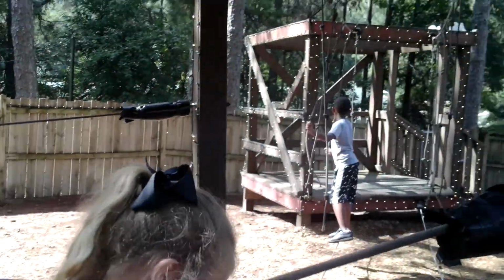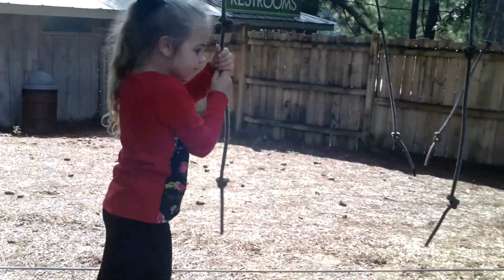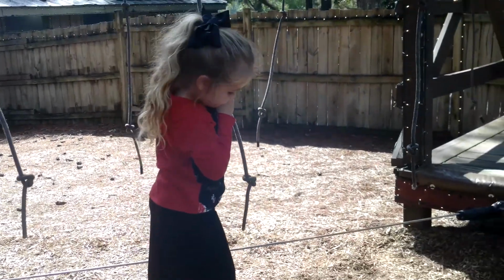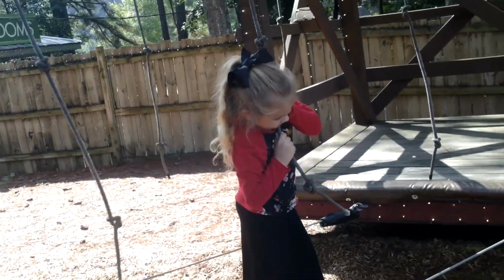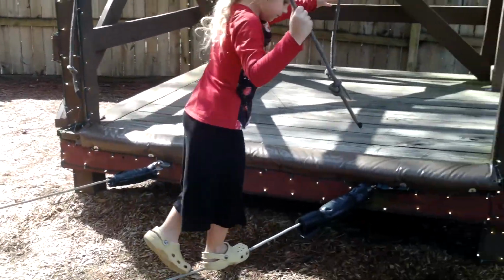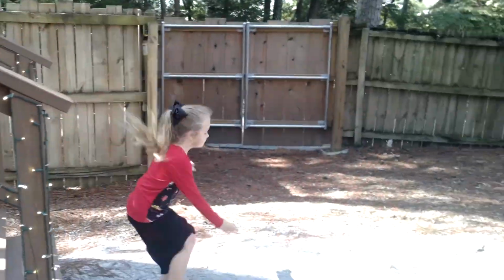Well, the next one looks like you have to grab different ropes across. Here she goes. As much as she walks on her tiptoes, you figure she's gotta have pretty good balance. And she's done. Good job, Jojo.